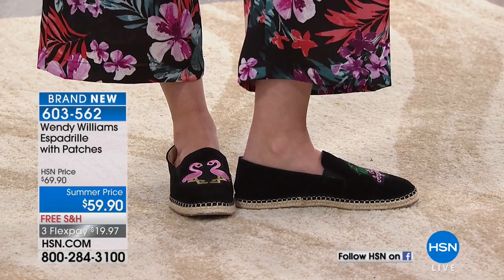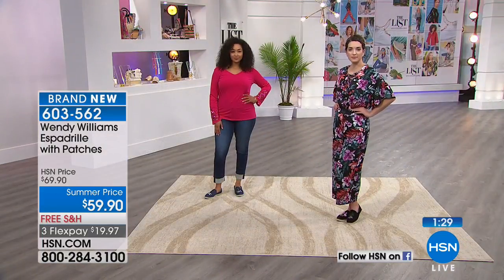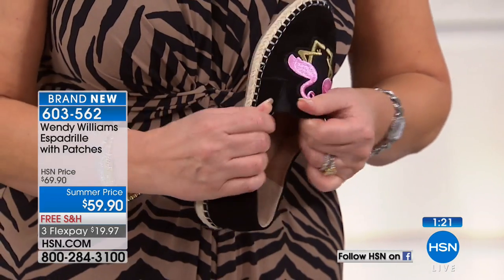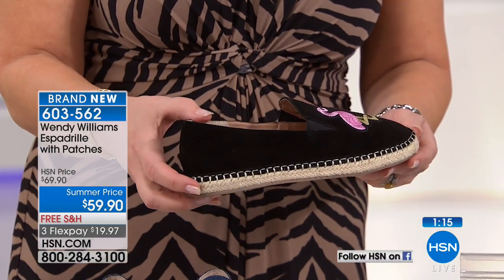That you will definitely want to live in because you slip it on, it has nice gusseted elastic at either side, which we love. So it's very easy to get in and out of. Boom, you can see the little gusseted detail right here, which I absolutely love. See that? Stretch, stretch, stretch. So if you have a little bit higher instep, they're easy to get in and out of. And then again, this espadrille detail going all the way around, we love that.